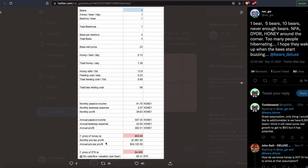be $24,000, and the price of ETH has to be around $4,000 for that. So it's 10 times cash flow valuation per bear. So I think it's a really good assumption. And what I'm trying to say is why I think you can make 50 grand is because you're going to need at least 2 bears, aren't you? You're going to want at least 1 or 2. 1 is doable, 2 is better, 5 is obviously great, and 10, wow, having 10 would be amazing.